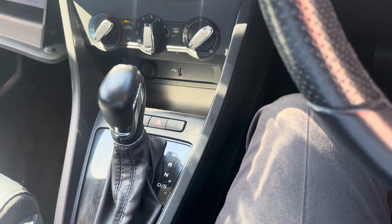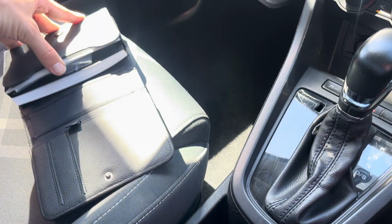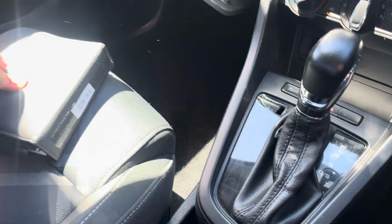So I'll put that one back in there. Obviously we've got our owner's manuals and everything in there too. Pop that one back in.